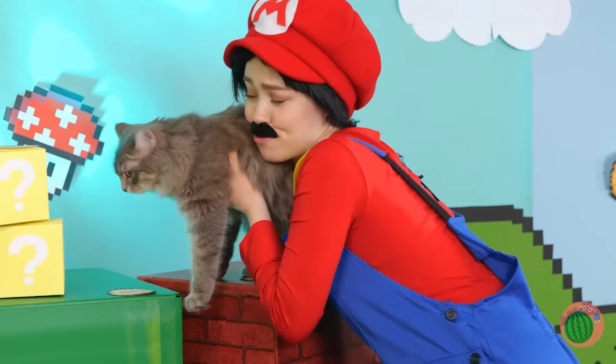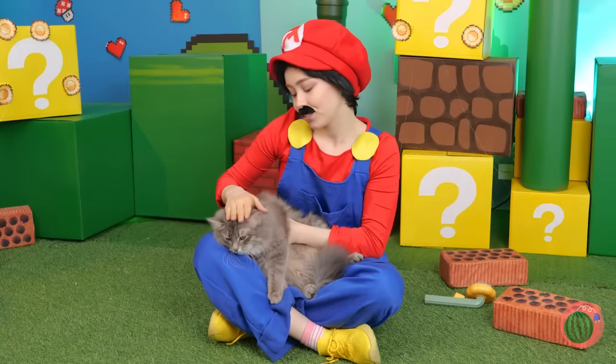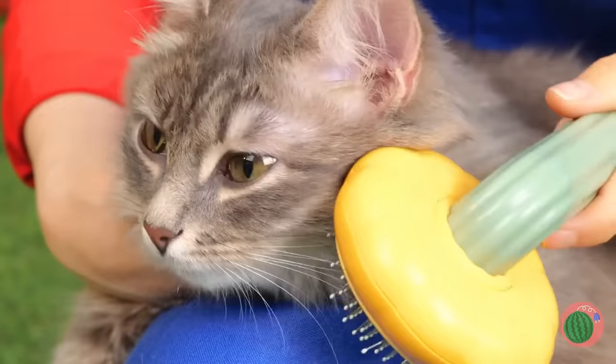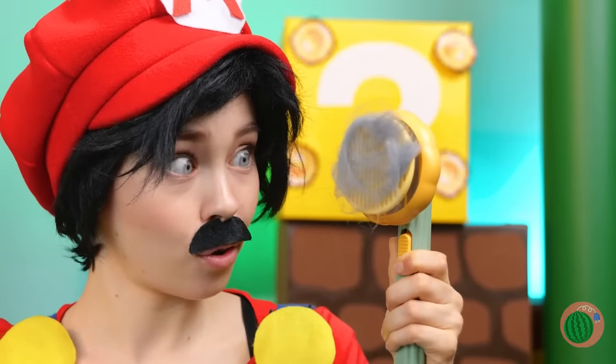Grab that cat, and let's get brushing. And look, it even works on paws. Paws! When it's done, it comes clean off.